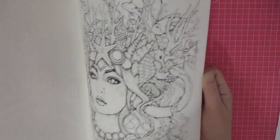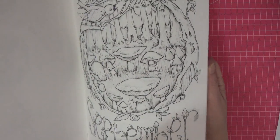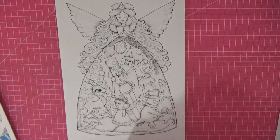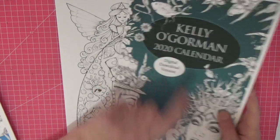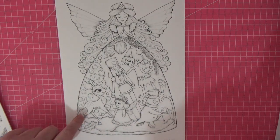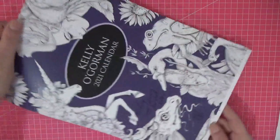An incredible artist, and she does the most beautiful twists of things, which I will show you in a second. Absolutely incredible. But yeah, 2020 calendar, which you can download from Kelly O'Gorman really, really inexpensively from Etsy. I love, love, love this page. Absolutely adorable. Okay, then we've got the 2021 calendar that Kelly so kindly sent.